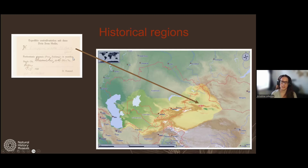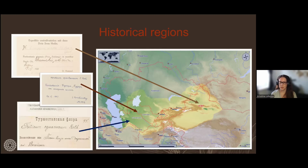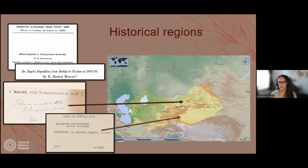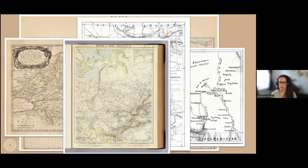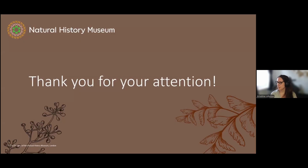So this particular one is from China. The next one also saying Turkestania, it is from Uzbekistan, but very close to the Turkmenistan border. This particular one as well, it's from Turkmenistan. And the same situation applies here, where we have the same collector. Both of the labels are Turkestan, but one of them is from Kazakhstan and the other one is from China. So you really need to dig through a lot of extra publications, field notes, biography information, where the person traveled, expedition notes, ship logs sometimes, and also lots and lots of very old maps and trying to find your location. And that was my first presentation.